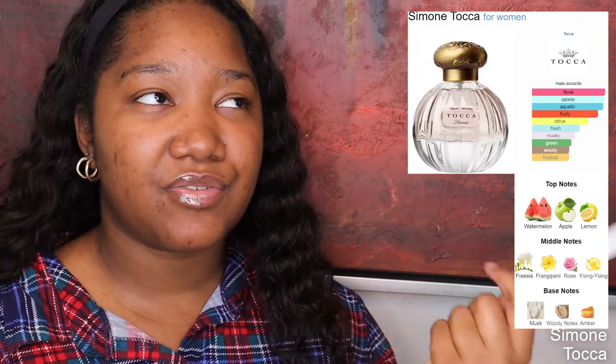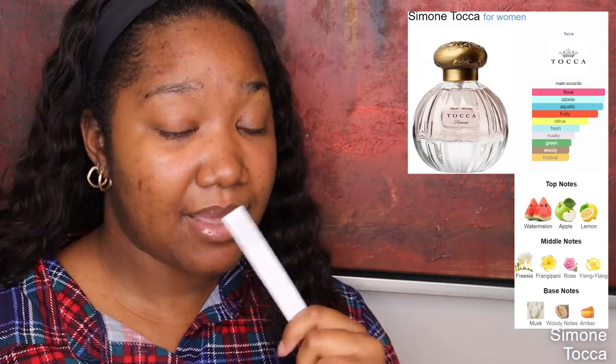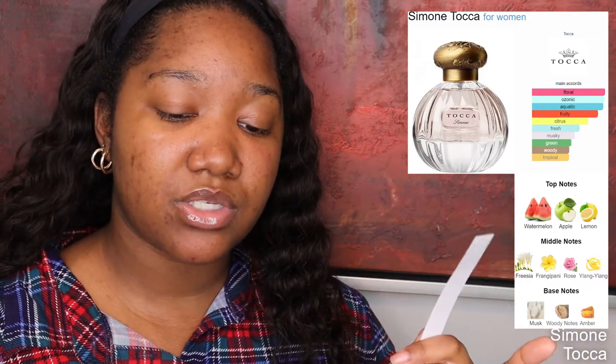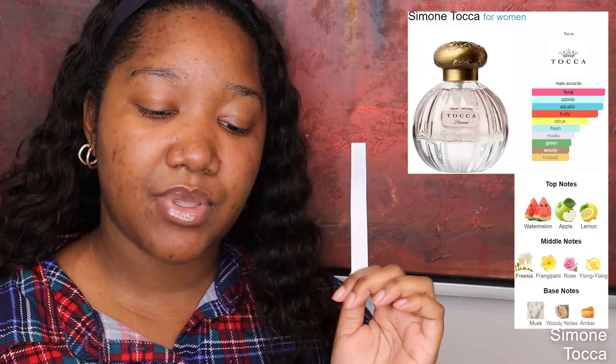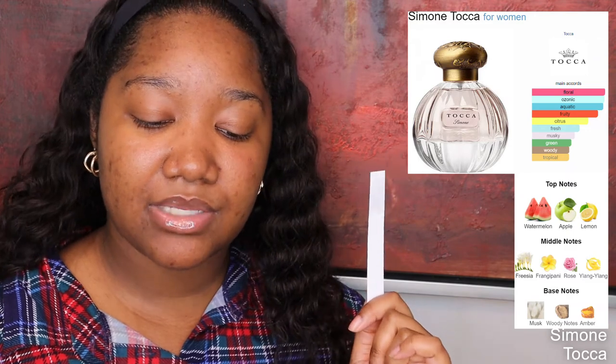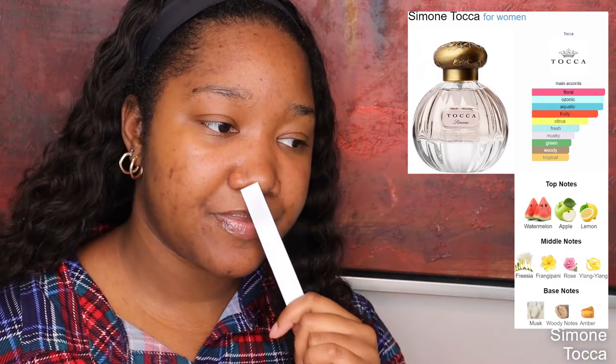It's an aquatic, fruity scent. The top notes are watermelon, apple, and lemon. I get the lemon most, and then watermelon, and then apple. Middle notes are freesia, frangipani, rose, and ylang ylang. Base notes are musk, woody notes, and amber.